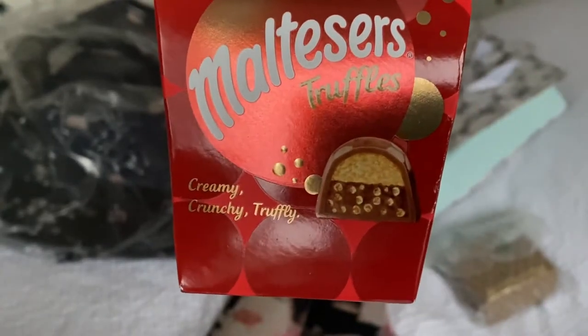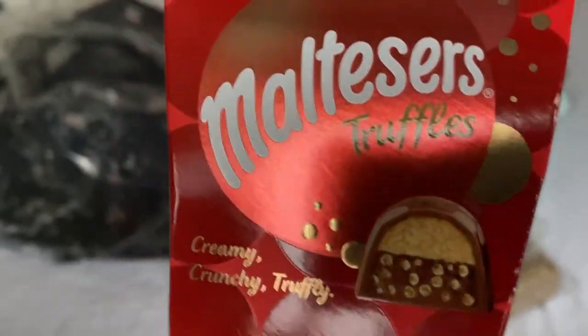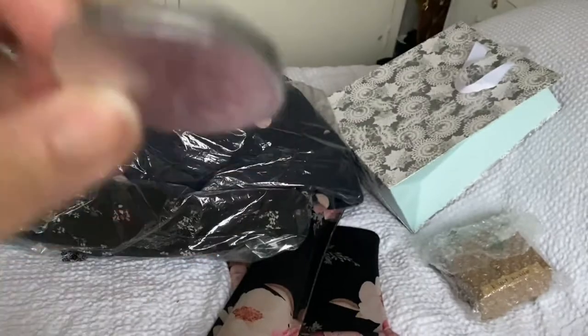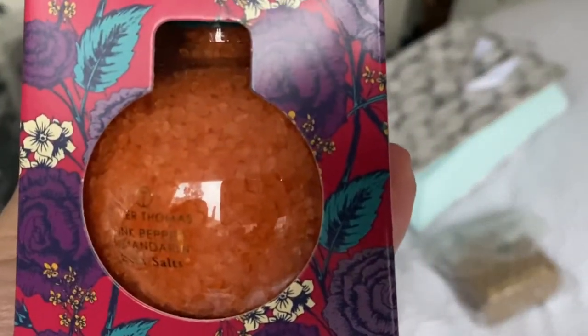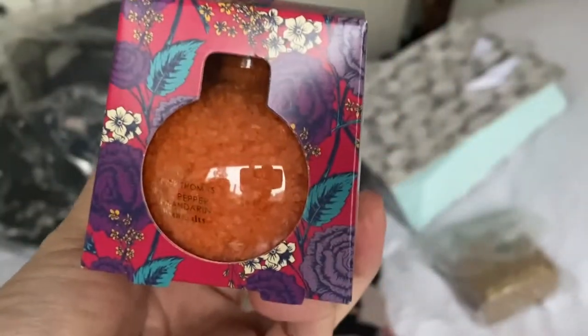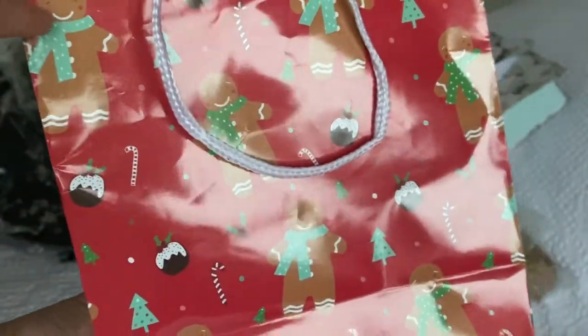And then this one, let me see what I got in here. Oh, so here we've got some Maltesers truffles, actually, they're crunchy truffles. Maltesers, so I never tried those before. And I also got a little coin in there, 10 pence, but this is obviously, I think it's white chocolate, the silver ones. And a little gift, what did I get? Oh, it's like a little bauble, and it's got some sea salt in there, orange. So when it's bath time, I think I'm going to treat myself to that. That'll be good for doing a morning routine and trying this. And I love the little bag that I've got, little gingerbread and the candy canes. It's a very cute little bag.